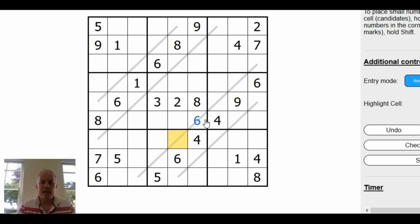Now, why is that useful? Because that means that the end digits, for instance, have to be the same. This one can't be 2, 7, 6, 4, or 8 for the numbers in its column. This one can't be 1 or 5. So it must be 3 or 9 at the end. And that really restricts things down.